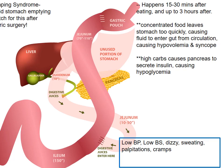What happens here? We have the duodenum, right? We said the duodenum receives signals. It sends to the pancreas and the liver, and it says, hey, we need digestive juices to get rid of some of this fat, digestion, calcium, carbs, and this. Okay, so when the patient eats, now they have this surgery, and they remove part of the stomach. So they've removed the stomach here. So now they just have this itty bitty pouch. It only holds a couple tablespoons of food.